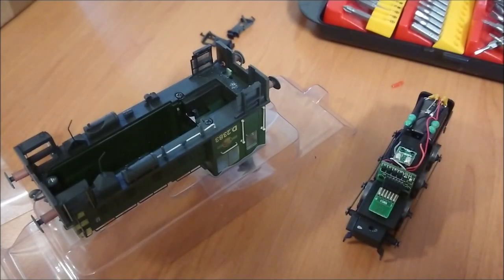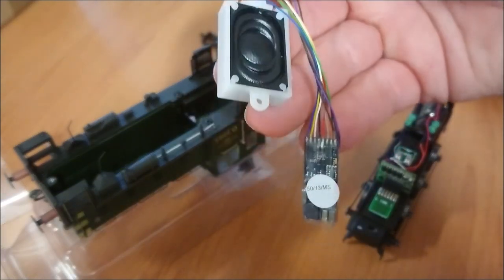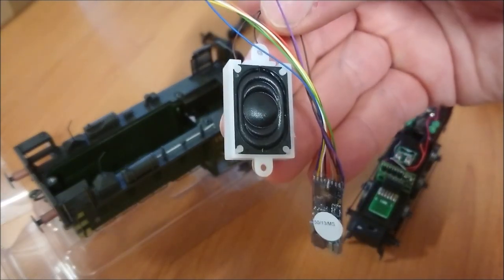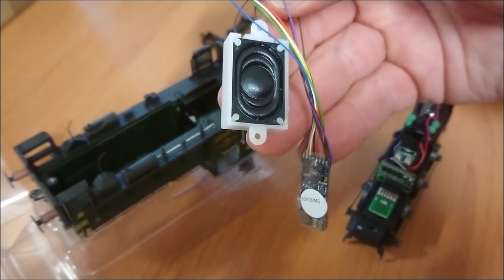Okay, so just popping open the LokSound decoder that I've purchased. Taking a look, there's the stock standard bit of equipment. There's our chip right here. There's the speaker, and man, it's big. So I'm glad I bought the Sugar Cube speaker.